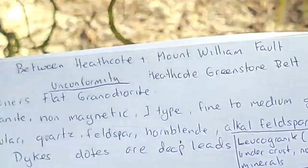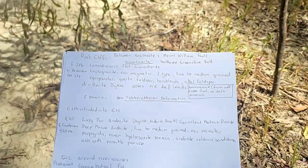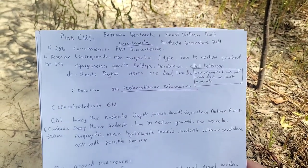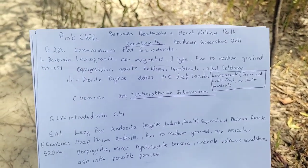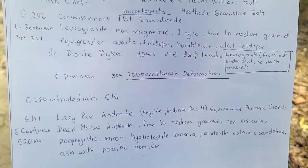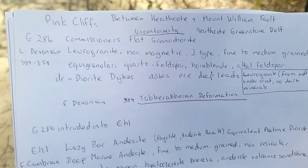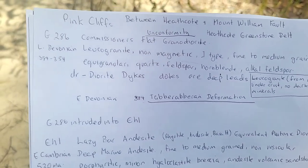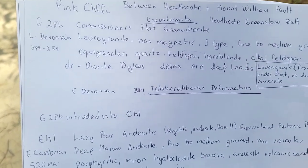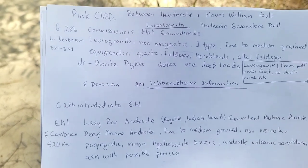So what we have is the Commissioners Flat Granodiorite. It's a leucogranite, non-magnetic. So leucogranite means from melt under crust, no dark minerals. So this should be light coloured, igneous type, fine to medium grained, equigranular quartz, feldspar, hornblende, alkali feldspar. And it's got dikes in it, which are diorite dikes, but you probably won't be able to see those.